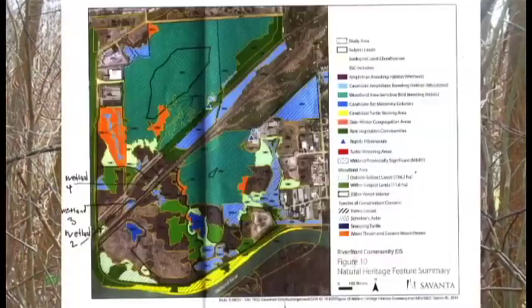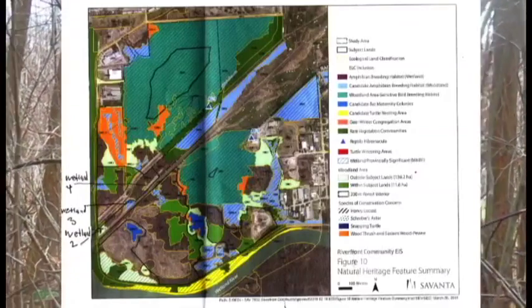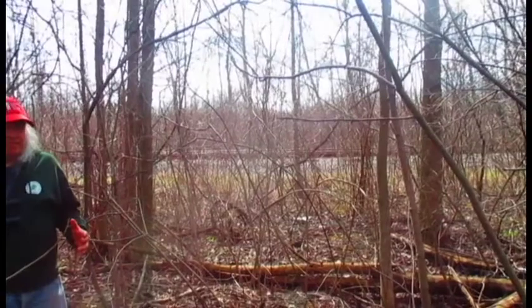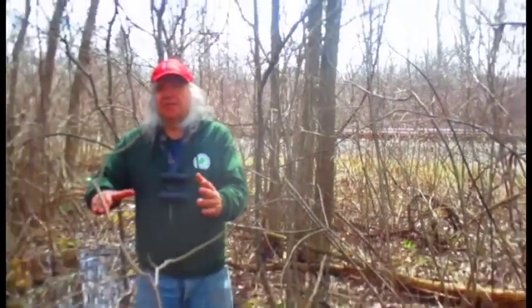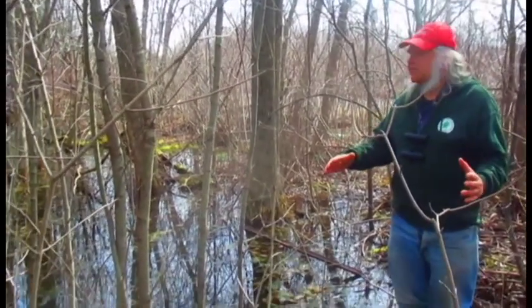Here we are in the middle of what the Savannah Ecological Consultants for GR Canada Limited call Wetland Number 2. It's just off of Dorchester Road between the Conrail drain and the CPR line you see behind you. This wetland is threatened. It's now a protected wetland, but Savannah has asked the Ministry of Natural Resources and Forestry to come out here and do a re-evaluation of this wetland.